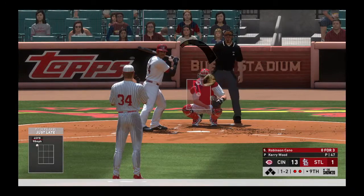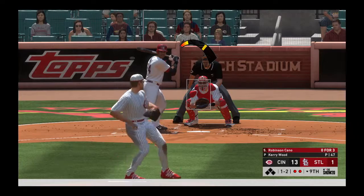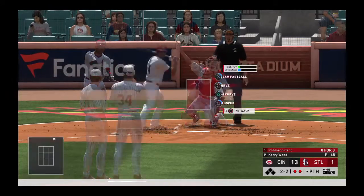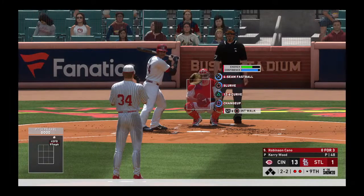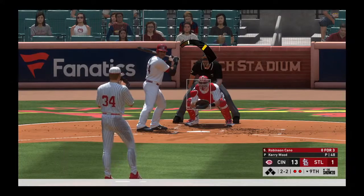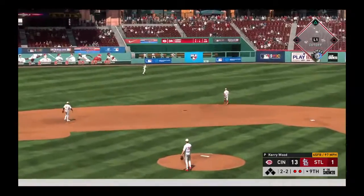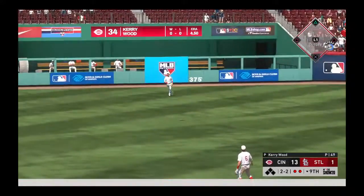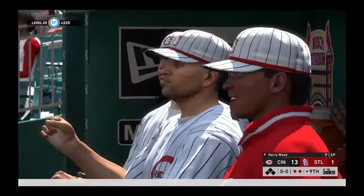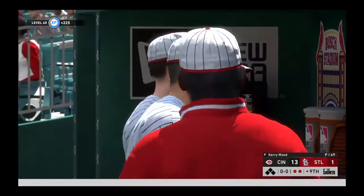2 out, nobody on. There's a fastball well off the plate for a ball. Skied in the air to straightaway left. And he'll make the catch there to end it, and the Reds go on the road and sweep their division rivals in this 3-game series.